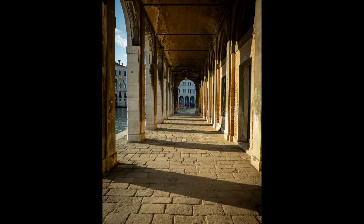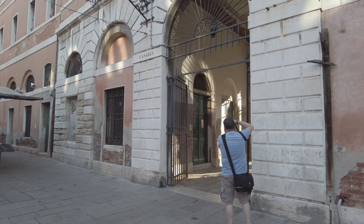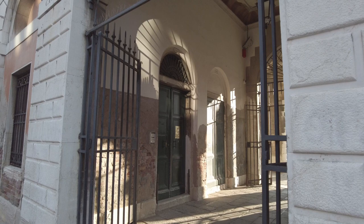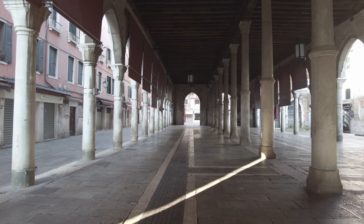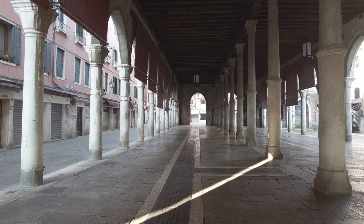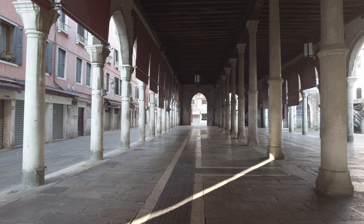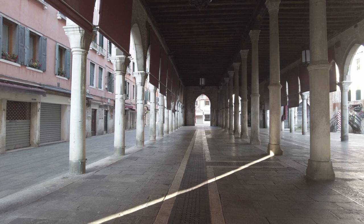Now that the sun's come out, we're getting these really nice shadows. Finding a little corner like this with light and reflection and shadows is just lovely. This is the fish market, which is normally absolutely buzzing with people and fishermen selling their freshly caught fish, and today is Sunday. So there's nothing apart from me and a nice gleam of light and all these fantastic archways. And I'm hoping, if I don't mess this up, we may actually have quite a nice picture.